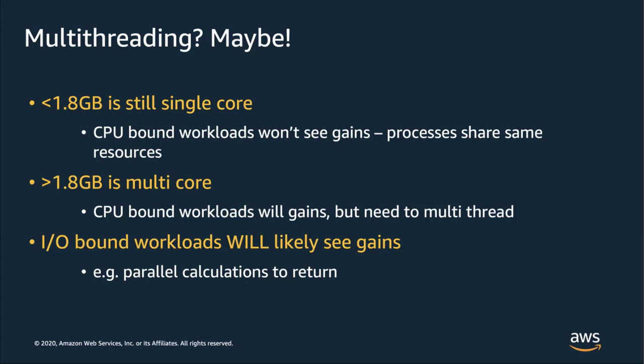So if you are, say, pulling down a lot of data from S3 or over the network in some way, or you're making, say, a ton of HTTP calls, those are really the only places where you will see performance improvements above 1.8 gigabytes, unless your code supports multi-threading or some sort of fork processes inside of it. Again, typically we don't end up seeing that.